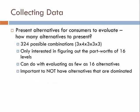So if you think about the number of alternatives that are possible, there are about 324 possible variants of pizza. And our goal with conjoint is to screen the concept. So rank ordering 324 possible alternatives in descending order of preference is a cognitively challenging task, if not impossible. It's not an impossible task, but it's quite challenging.